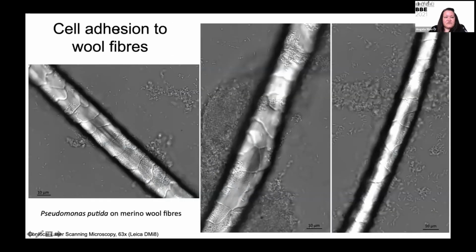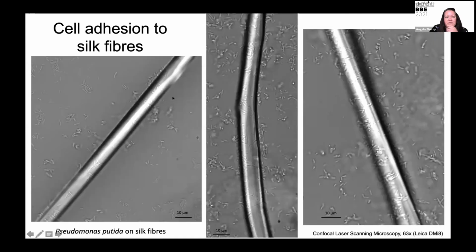So just to focus on those 2, we were interested in the influence of this microstructure on whether the cells would adhere to the fibres. You can see here that if we pipette this motile strain of Pseudomonas putida onto the wool fibres, we get adhesion of the cells both on the borders of these scales as well as in the middle of the scales. So there doesn't appear to be an influence of microstructure on adhesion to the wool fibres. And with the silk fibres, again, we can see that there are cells attached to the surface, and we want to eventually make this quantitative by doing some cell counting to determine cell adhesion to the different types of fibres within the study.